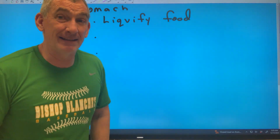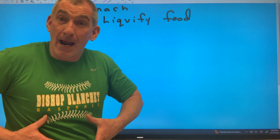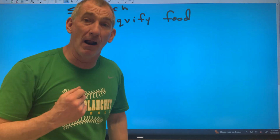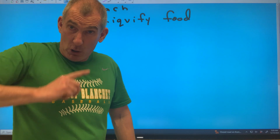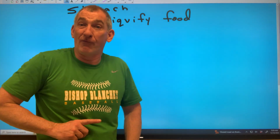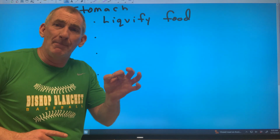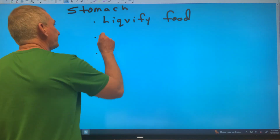Comet, if you didn't eat hay, maybe you ate a hamburger. Well, it would totally liquefy the hamburger. And maybe you bit off an elf's finger and swallowed it. Well, it goes in your stomach and it'll get totally liquefied in there. What makes your stomach acid are these glands called gastric glands.